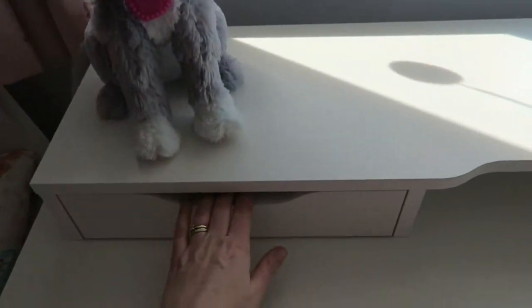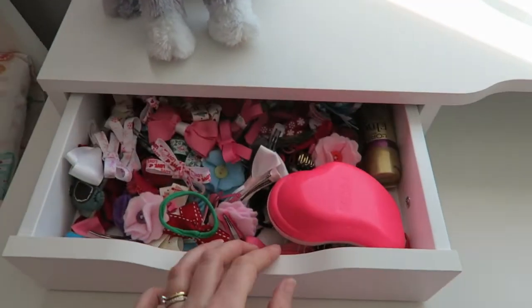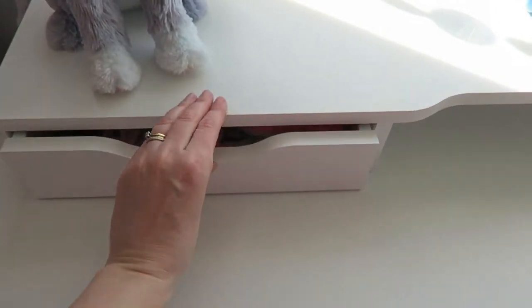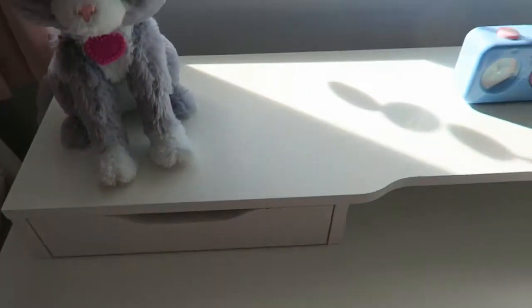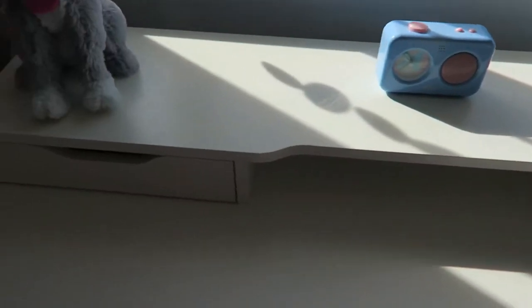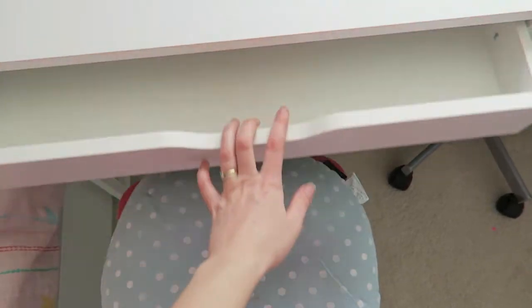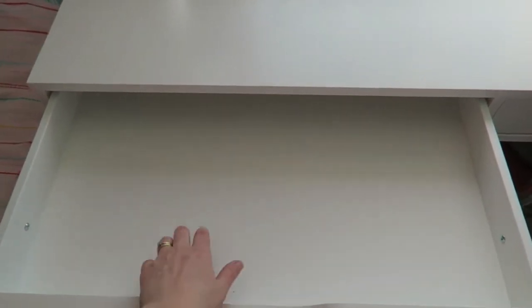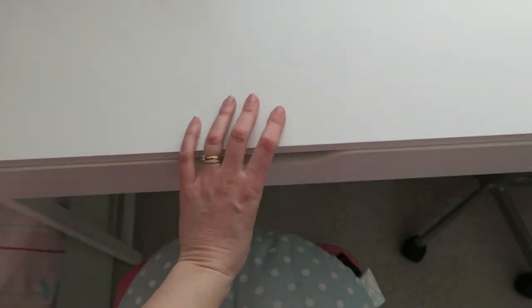So we wanted to get this bit that you can add to it, because I can pop all their headbands, all their hairbrushes and all things like that on there. And then maybe as they get older we could put a mirror on there as well. So down to the desk. We've got a lovely big desk and a drawer, so they can put all their drawing things in there because they love drawing.